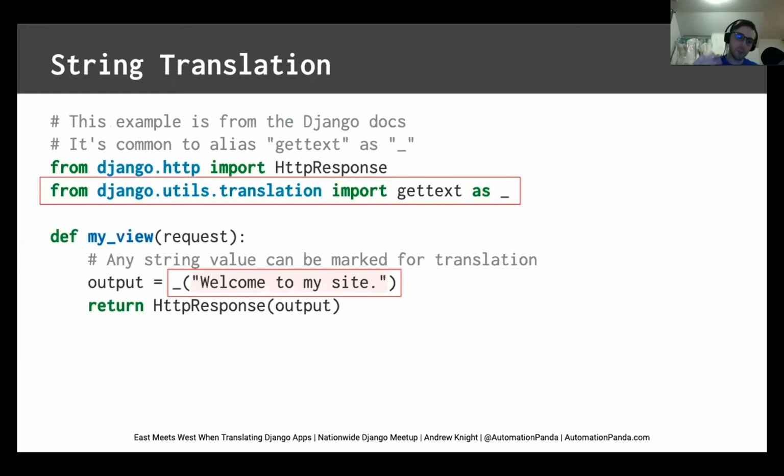Third part of our translation workflow, and this is by far the most painful because it's the most grind work. We need to mark every single string that we want to translate in the app. Every single string. There's no free lunch. Anything that will be made visible publicly to an end user on the screen, whether that's in a model or in a view or wherever, in a template, we need to explicitly mark for translation.